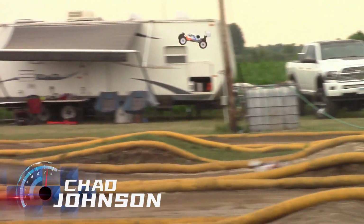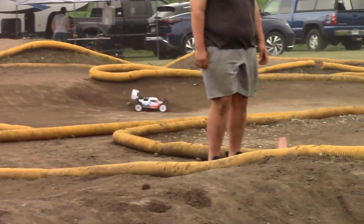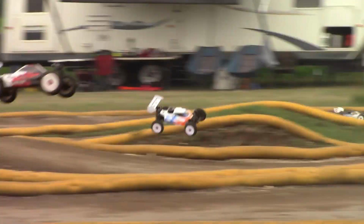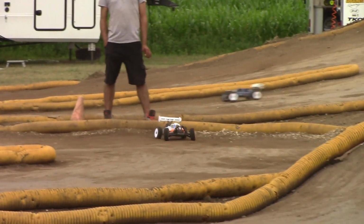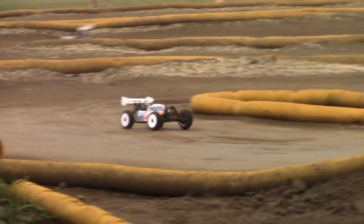Chad Johnson is out on his qualifying run. He is Xander's dad and crew chief. Good to see him out ripping it up, and if I am not mistaken, he is pretty close to being eligible for the 40-plus class.